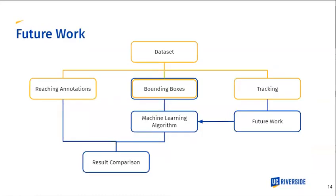On this diagram, we can observe in yellow our contribution to this project. We compiled the dataset and created the reach annotations, some bounding boxes, and we tracked the trajectory of the reach. The bounding boxes started by us and perfected by the graduate and doctoral students were fed into the algorithm, and the results were compared with the manually annotated reaches by us. In the near future, we will finalize tracking the trajectories of the reaches with the hope to obtain more accurate results from the network.